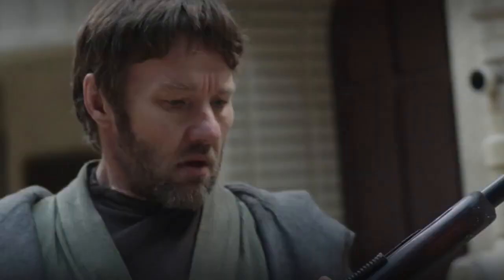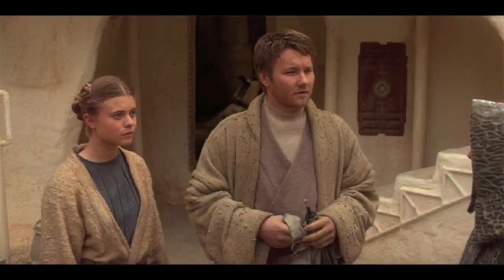Now, Uncle Owen and Aunt Beru in this series were the exact same actors as in the prequel movies. And when they made this series, Owen and Beru had never seen each other since they did the movies back almost 20 years ago.